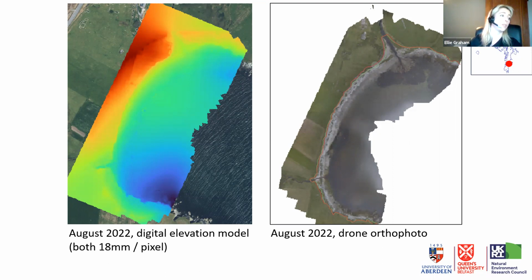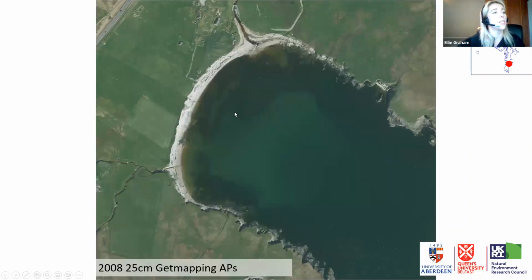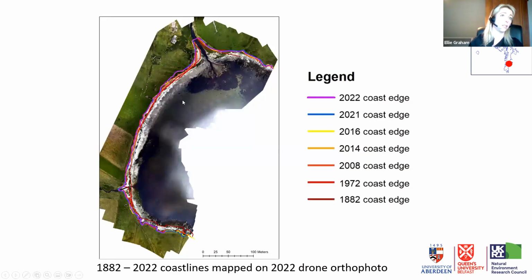So from those, I was able to digitize the 2022 coastline, as it was when I was there on site in August, and also was able to get the past coastline from a series of historic maps going all the way back to the first edition, 1882. More recent maps, and then coming up using traditional aerial photos, which are much coarser resolution than my drone image, but are still useful for recording the previous coastline. So I was able to get a time series of past coastlines over 140 years from 1882 to 2022. And then carried out this spatial mapping analysis, which casts perpendicular transects across that series of coastlines.